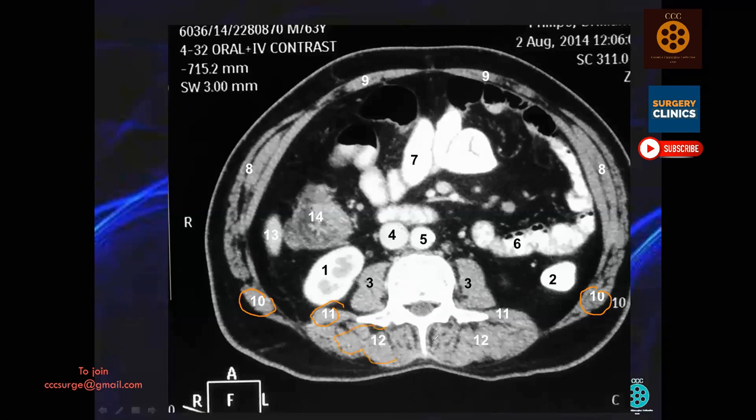Erector spinae. Very good. Well done. That's wonderful. And what now is 13? Liver, sir. Sorry? No, sorry. Not on the right side. No.